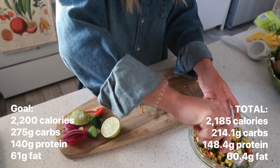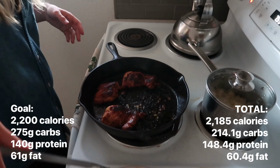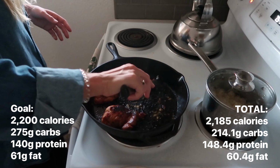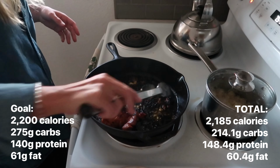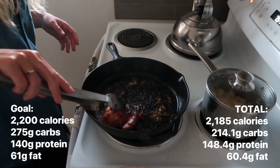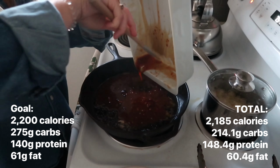Once the chicken was cooked, I placed it onto a plate, and this is the most important part, the sauce. And this sauce is so delicious. So save the marinade that the chicken was marinating in, because after you remove the chicken from the pan, you're going to cook down that marinade to make a really delicious, thicker sauce.